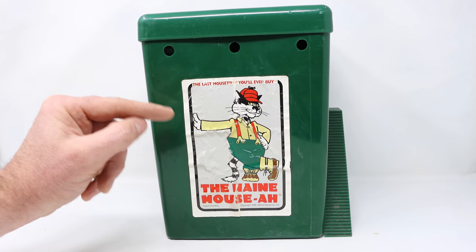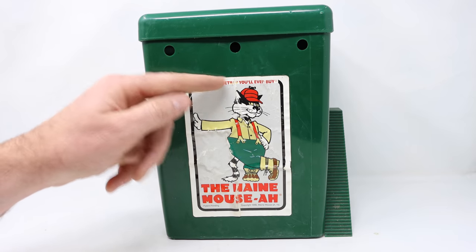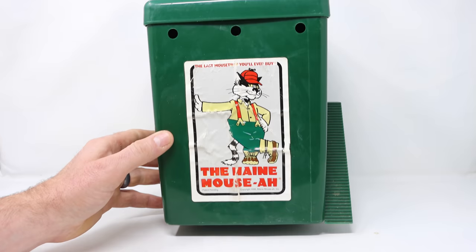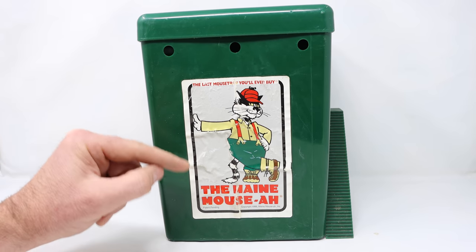Today for Mousetrap Monday, we're going to test out this green plastic mousetrap with a really nice picture of a cat on it. They say this trap is the last trap you'll ever buy, and it's called the Maine Mouse-AH. Now, I've had a debate with different people about how to pronounce this. Some say the Maine Mouse-A, others the Maine Mouse-AH-A, but I think since it's so close to Canada, I'm going to call it the Maine Mouse-A.